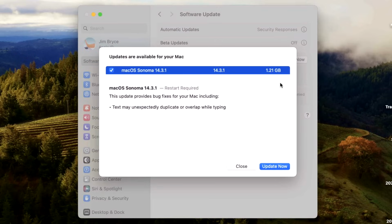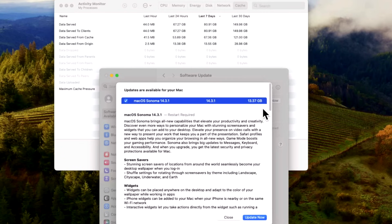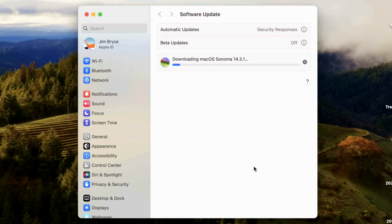The size is 1.21 gigabytes for Apple Silicon Macs. That is the smallest update that you can possibly get because we're updating from 14.3. If you're updating from 14.2 or lower, it will be bigger because it includes all those fixes. For OpenCore Legacy Patcher devices, the update size is 13.37 gigabytes, and that is normal for unsupported Macs with OpenCore Legacy Patcher. So we'll click on Update Now and agree, and enter our password. And there it goes to start to download. Now we're going to keep track of how long it takes to prepare the update and install the update. So we'll let this finish up here and then we'll check to see how long it takes to prepare and install, and we'll be right back after the update.